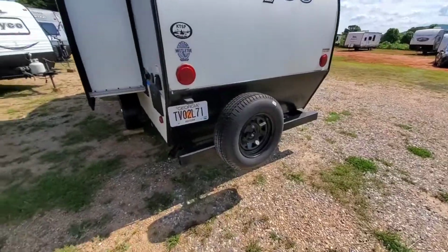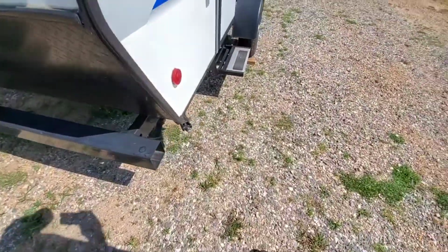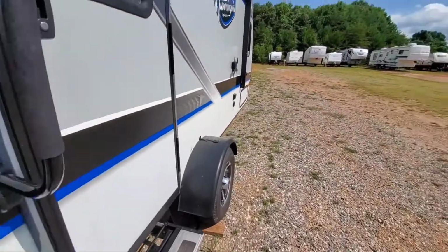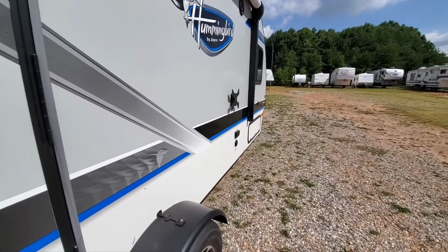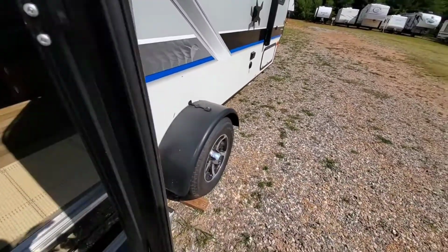Spare tire. This has got regular scissor jacks there. Power awning. Has an outside TV mount. Cable connections there. Storage in the front. Does have aluminum wheels.